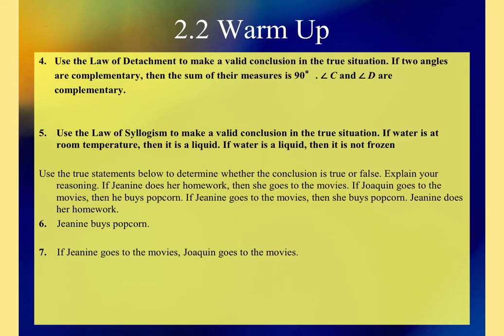All right, 4, use the law of detachment to make a valid conclusion in the true situation. If two angles are complementary, then the sum of their measures is 90 degrees. C and D are complementary. Mars? Well, wait, Mars was going to answer it. All right, so if C and D are complementary, then what? Angle C plus angle D equals 90 degrees. Good. So it's really the measure of angle C plus the measure of angle D equals 90 degrees.